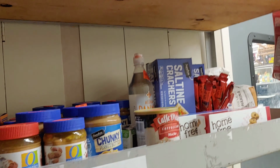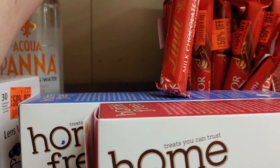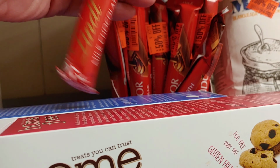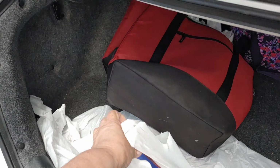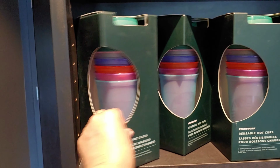Look, Mom, they have these for a dollar. Whatever my mommy wants. See, regular price, $10. How much are these regularly? So they're a dollar. We're leaving Albertsons. All the pretty stuff they have.